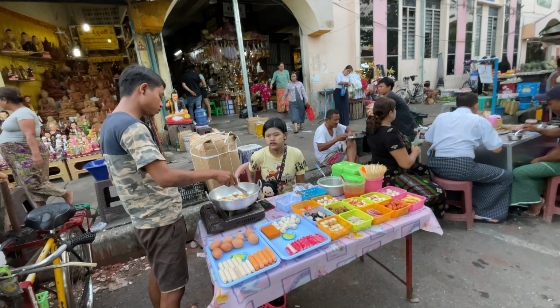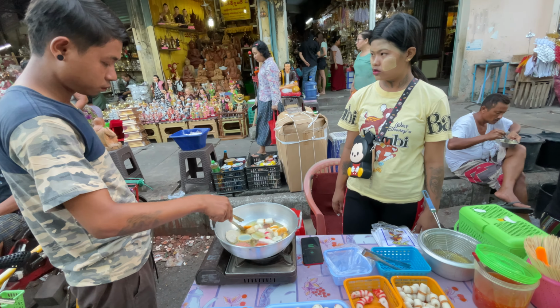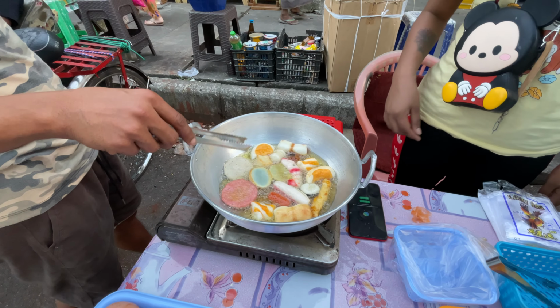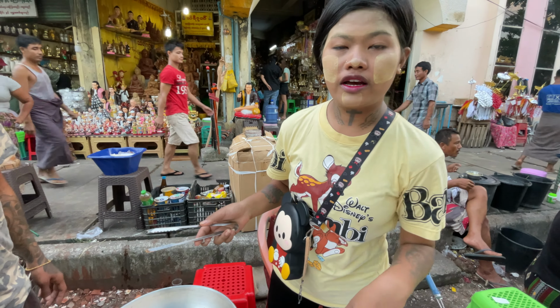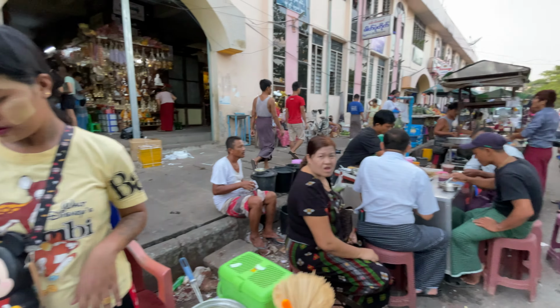This lady is selling various kinds of sausage and meatball. How much is the sausage? This one? 200. This one? 200. Okay, very nice. Thank you.